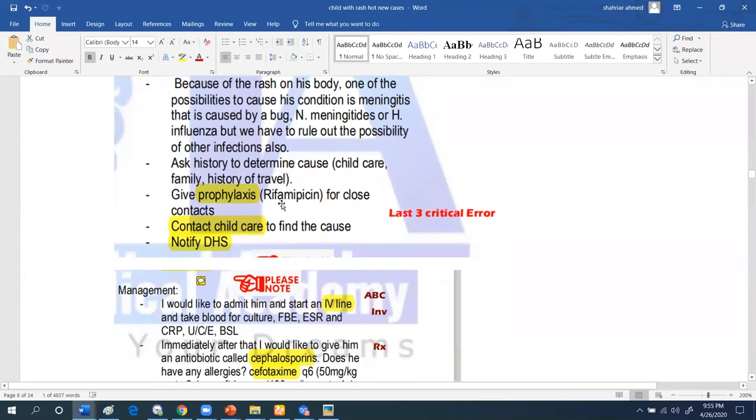I thought maybe it could be viral as well, so that's why I didn't mention it. Yes. But I checked two of the guidelines, RCH and a few of the other books. Everywhere they mention prophylaxis and elaborate a little bit more about it. Everywhere I found that they were talking about the prophylaxis.